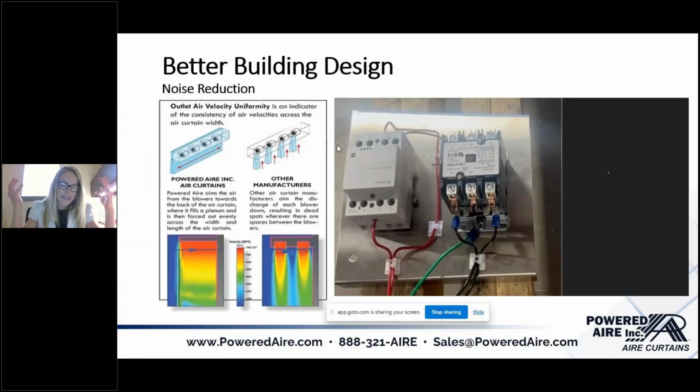Noise reduction. For the last 20 years, every time I talk to an engineer, I hear, we don't like to use air curtains. They're loud, they're noisy, they mess up women's hair. And sadly, what most manufacturers do that have kind of given us all a bad rep is this picture here on the right. The way an air curtain is designed, you have a motor with a double extended shaft, and that's where those blowers are. So they have those blowers pointing directly down out of the nozzle, which is a direct path for the noise.